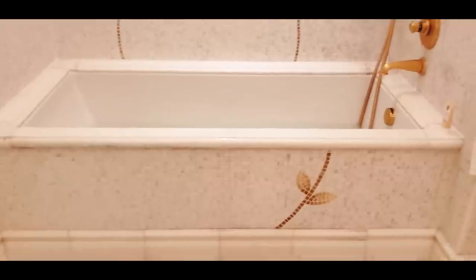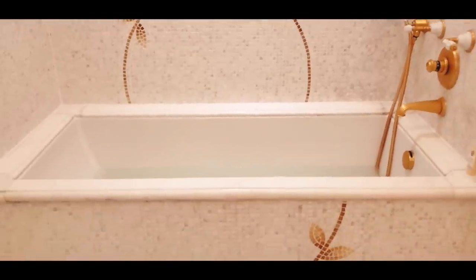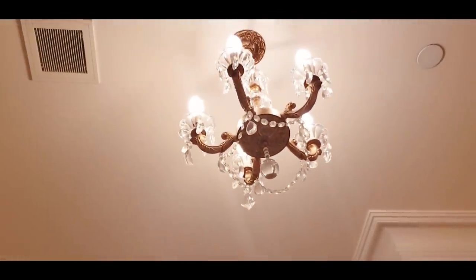Just a cute little shower. Then the toilet, which I doubt you want me to open. It's just a normal toilet. And this gorgeous, really deep bath, which I'm so excited to soak in soon. There's some soap in there, there's some water, and eventually there'll be some bubbles. So yeah, and here's the beautiful little chandelier.